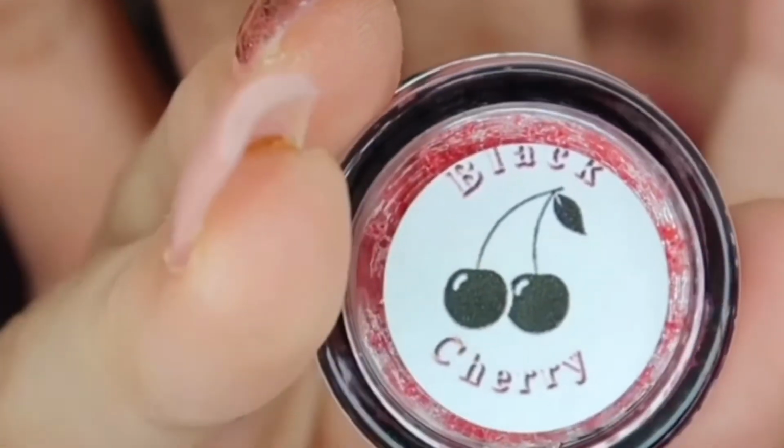So I'm gonna show you Cherry. The Cherry lip scrub is actually called Black Cherry. It looks like this. The next one we have is a blue one.